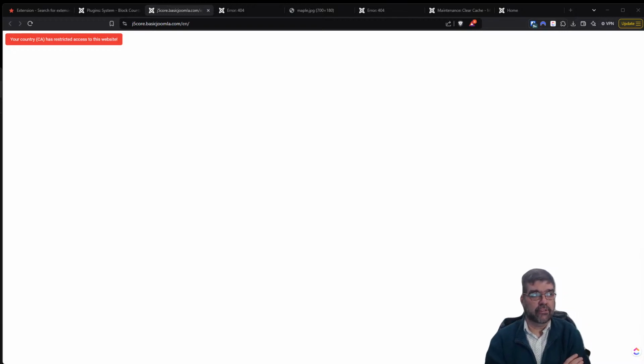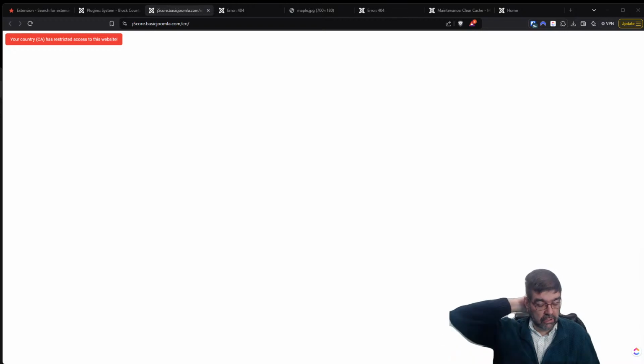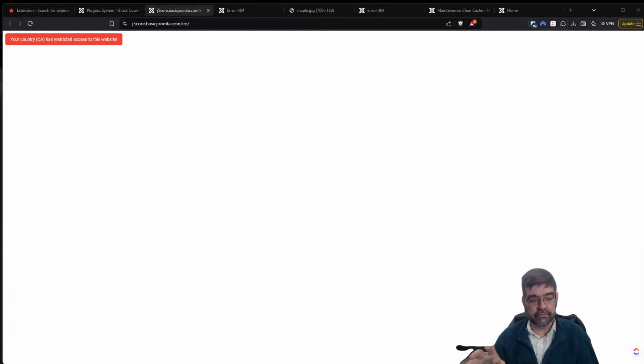Interestingly, with mysites.guru, when it logs a user logging in to your website, Joomla records the Cloudflare IP if your site's running through Cloudflare, but mysites.guru lists the IP that the original traffic was from. That's interesting. Anyways, I need to check that out. But as you can see, your country has restricted access to this website.